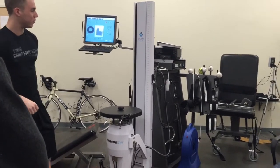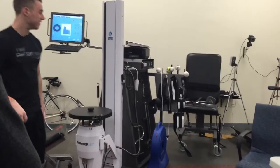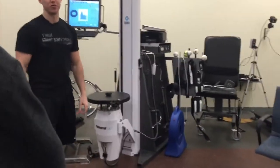We have some cameras over there. We can look at running gates. If you guys know our lab, we typically don't do much for running, so that.